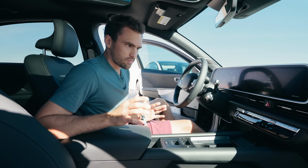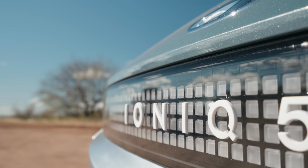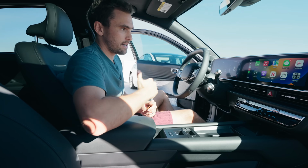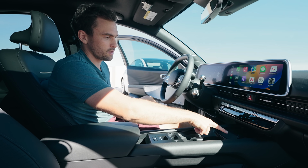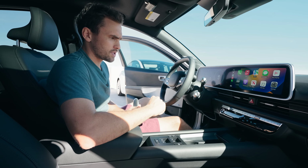Now, what really impressed me when I drove the Ioniq 5 previously was it was very good at delivering on range, and also it was a lot quicker than I expected with great ride quality. Also, as you can see here, it does have Apple CarPlay. One thing to note, this is not wireless Apple CarPlay. They did have to buy a little dongle here that makes it wireless, so not a huge deal, but just something to note, which I found was kind of weird.